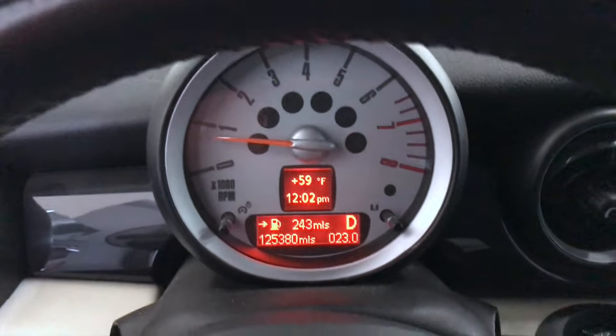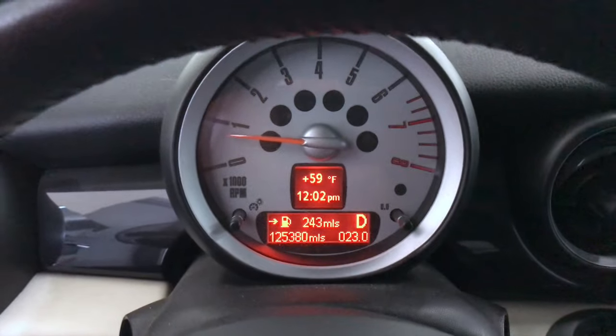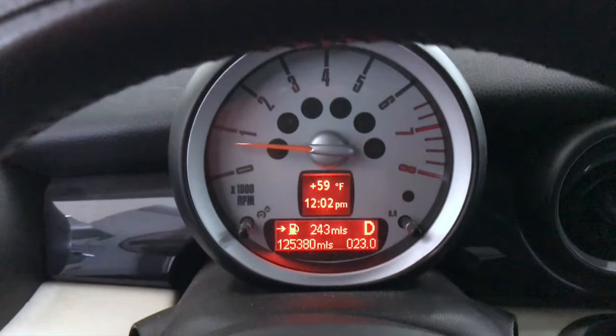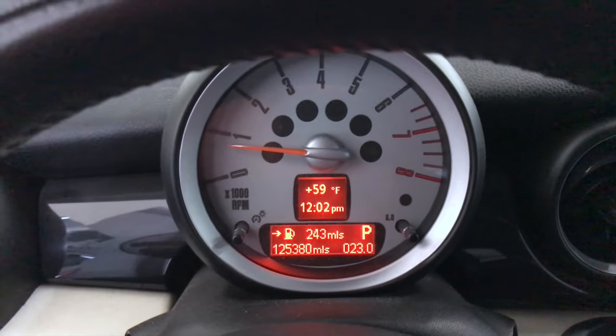Drive with the brake on, I can barely hold the camera still. It violently shakes the whole vehicle. Put it back in park.